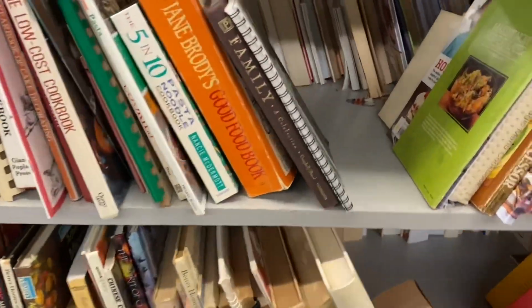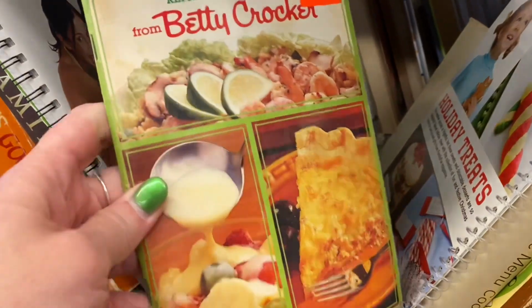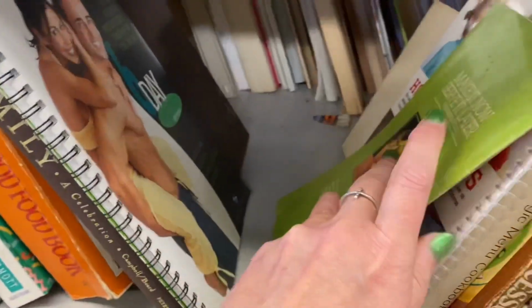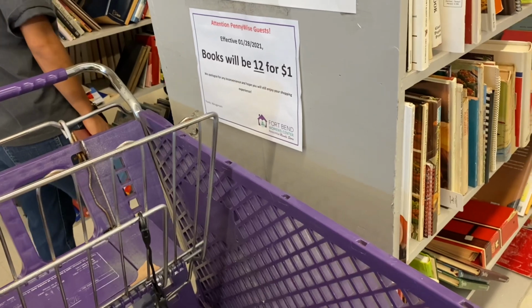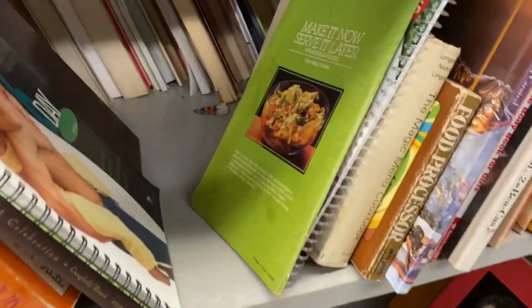So you know I'm gonna hit the book section. Make it now, serve it later. So I think the books will be 12 for a dollar. 12 for a dollar, May. So I can do 12 for a dollar.